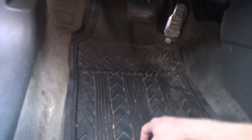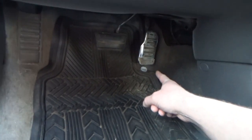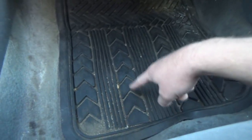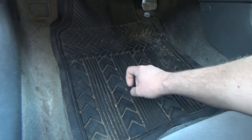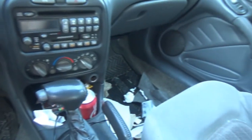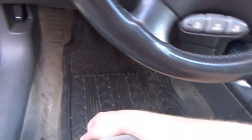The floor mats are coming out. There's a bottle cap back there that's been there for a very long time. All the dirt in here has been in there for a very long time. So we're going to take this out and let it soak in some Purple Power. I think I still have some left. And then we're just going to hose it down. I don't know what's under that mat. I have not lifted those up, at least I don't think I have. But I'm sure there's some vacuuming that needs to be done under there.